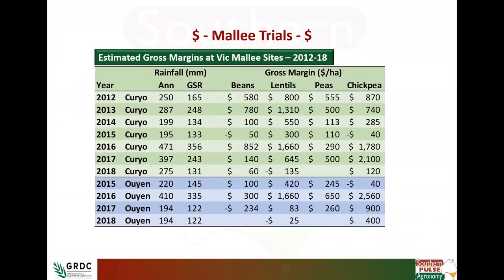So I'd just like to highlight this and remind ourselves of the value of some of these crops over the longer term. And this is just based on our Mallee site, so it doesn't include the Wimmera. So the lentil numbers would be much higher again if we looked at lentils in the Wimmera long term. So it's just a reminder that obviously there's a huge variation from year to year based on price and yield. The figures you see here are based on the prices received in December, January of the year the crop's grown, and based on the average yield of that site, not the highest yielding variety, but the average yield of that site in that particular year.